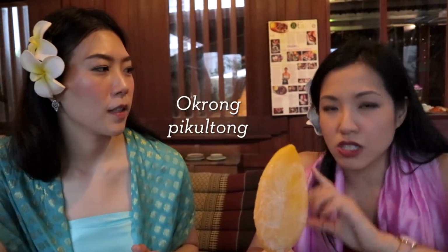Ok Rong Pikun Tong. So I have to preface that Ok Rong mango is becoming really hard to find. It smells so good. It's one of my absolute favorite varieties of mango. The problem with regular Ok Rong is it's very fibrous, so there's a lot of things that can get in your teeth. And it's smaller too. The seeds are bigger, about like this size. But this particular kind of Ok Rong is less fibrous, so it'll be easier to eat, shall we say.